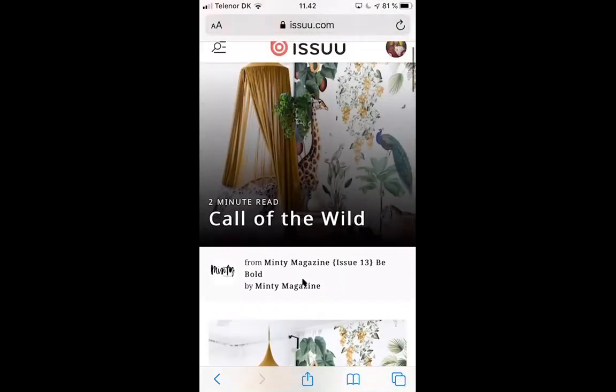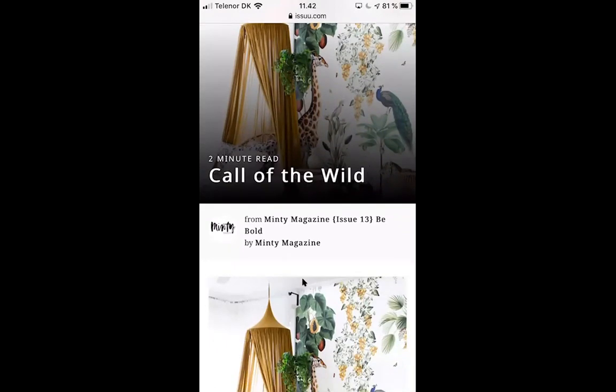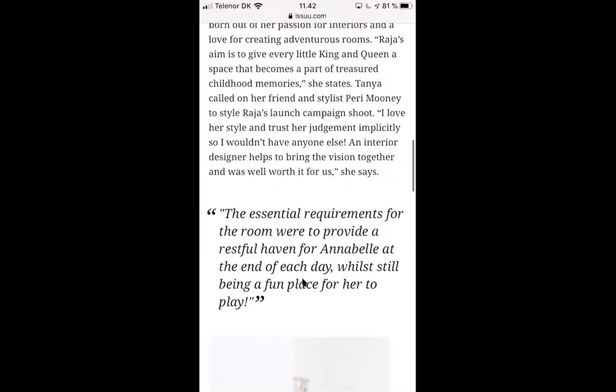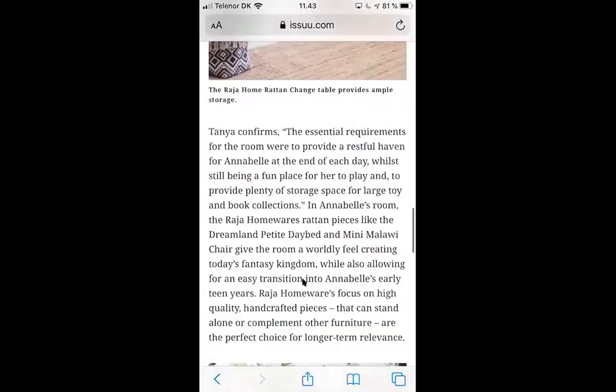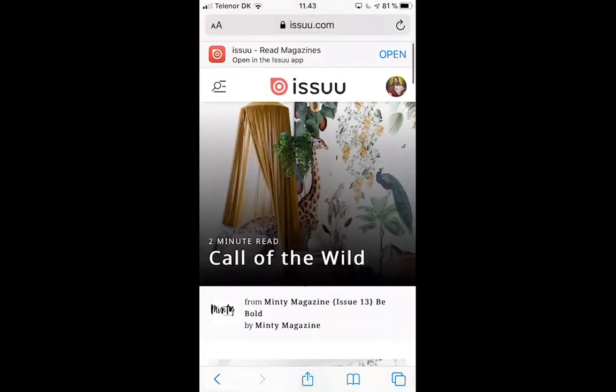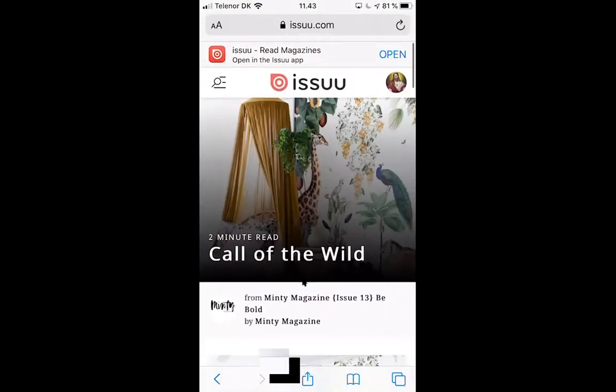Up here, I can see it is a 2-minute read. I can see what magazine it is from, what issue, and who the publisher is. So again, amazing. I think I picked a very good example of how things can be done. So this is Minty Magazine.